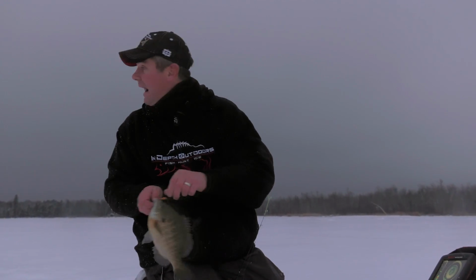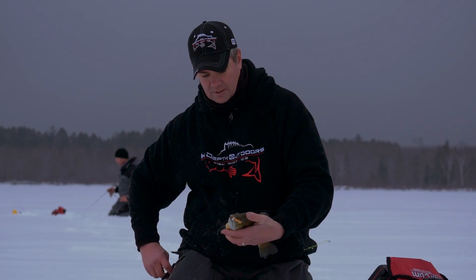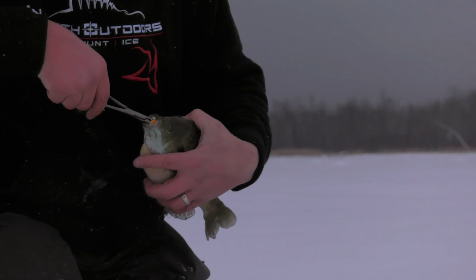Is that a bluegill? Yeah. Oh, wow. Look at that. Boy, he wanted that spoon. Beautiful bluegill. That's 10 plus, guys.